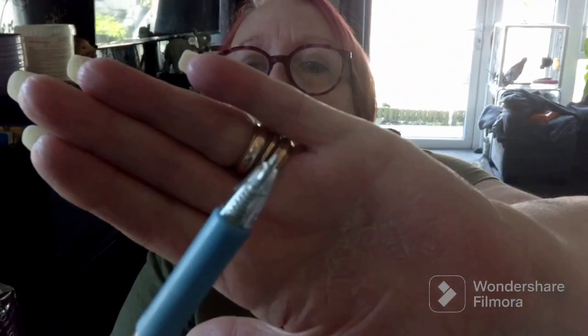Oh, right, so now we're on to this one piece art utility knife. Hello. You all know what one of them is, don't you? Obviously it's a pen, but that end, if you can see, has, maybe not, a very fine blade on it.